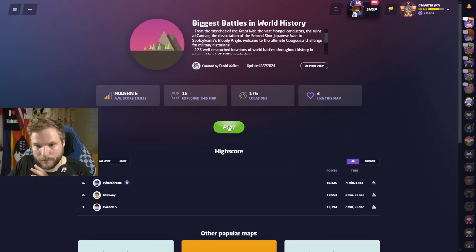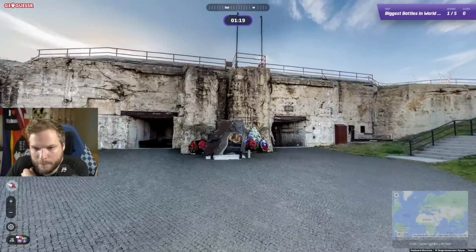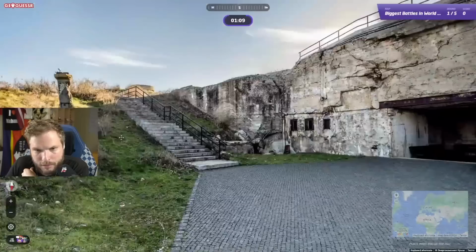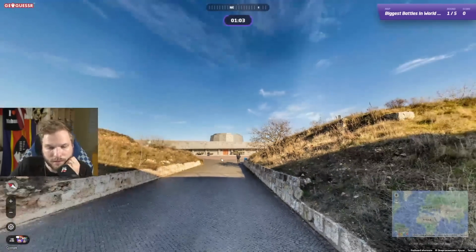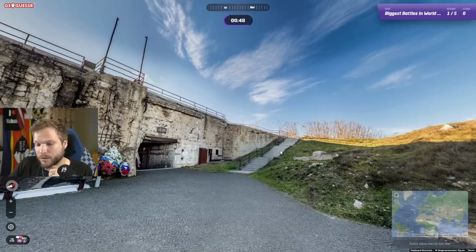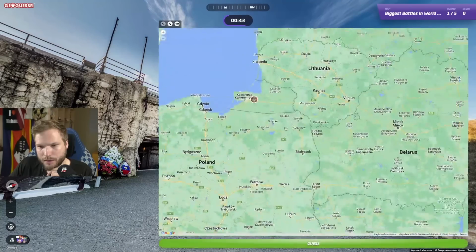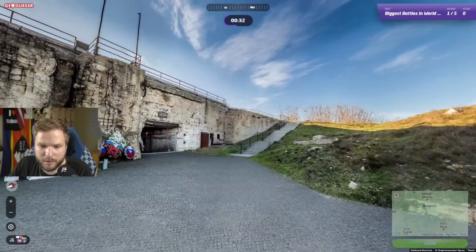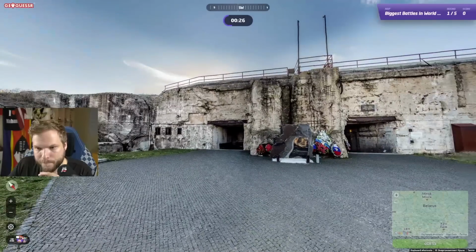Okay, let's do one more. What do we have? We have some forts, some bunkers. We have some Russian flags. So I would assume maybe in Russia, some fort. I wouldn't know where. Russia is pretty big. I imagine probably somewhere on the western sides. Maybe Kaliningrad, maybe I don't know, somewhere else. I would guess probably World War II or something like that.